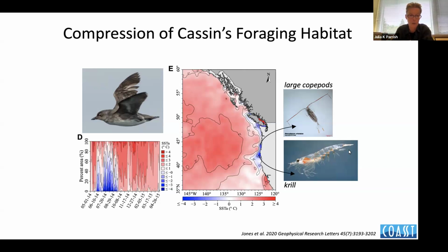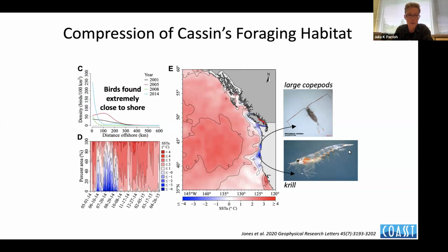high production. So here's a graphic which shows you how close to shore we normally find Cassin's auklet. And the turquoise line is the 2014 line. And it's really different than all the other years. And these data are collected from the triennial survey. So boats that are going in transects far out to sea.